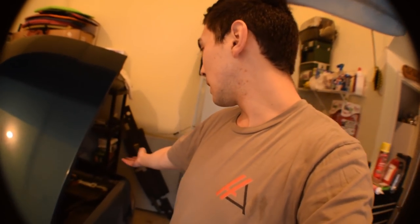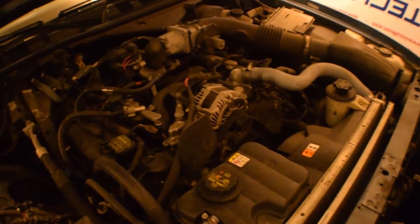So it was in a front-end collision. They had to do a lot of repairs on the cooling system. I believe they had to replace the AC blower fan and the AC condenser as well because of that collision. You can't really tell just by looking at it. I mean, I see no evidence of a front-end collision on this car. It also has some other new parts, such as a new alternator and a new cooling fan motor.